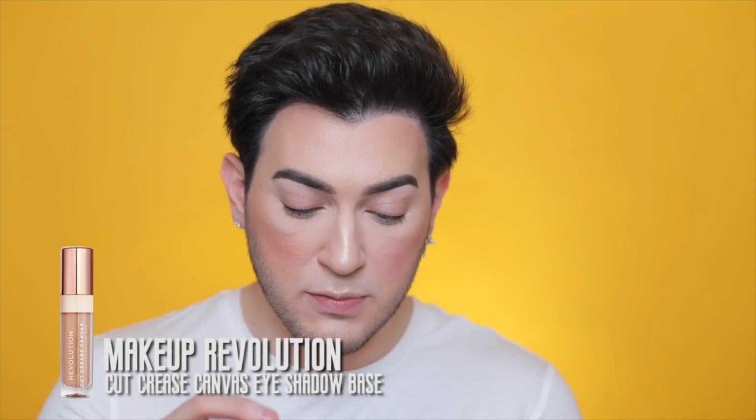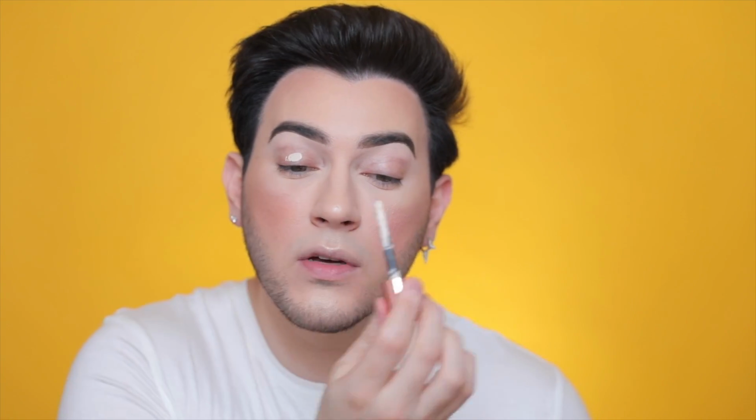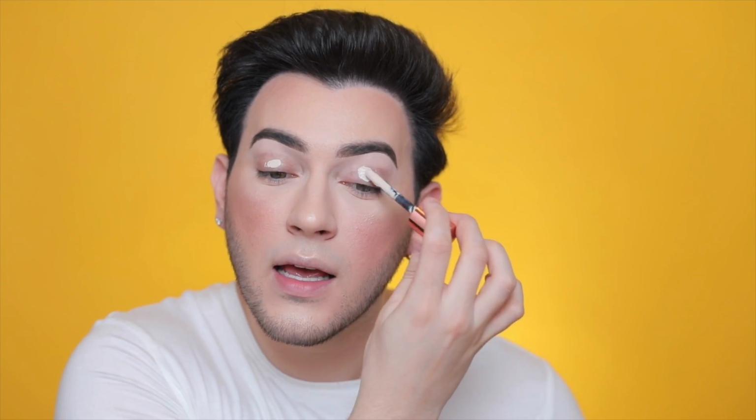So I've used this before and my opinion on this, I do think that it's a cool idea. I think the idea of it is really, really cool. I'll take a little bit of it on both sides. And it comes with a brush. I think that the brush needs to be about 1,000,000 times better and the application needs to be better.